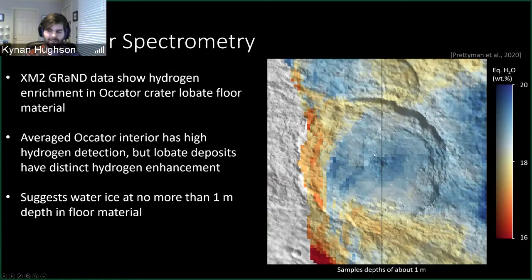These lobate deposits exist specifically within these lobate material units. And if you recall from the geologic map, those green-hued units were mostly in this horseshoe shape around the southern portion of the crater around the center, which is exactly where the high-resolution and final extended emission gamma ray and neutron data from Dawn found an enrichment of hydrogen within the floor of Occator crater. So this final extended emission data showed that these lobate flows and hummocky deposits are significantly associated with around a 5% weight percent increase in water equivalent hydrogen throughout Occator. And this suggests that there is ice within these flows to depths that are not really any greater than 1 meter within Occator.